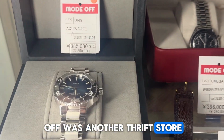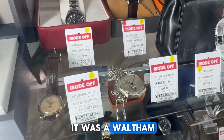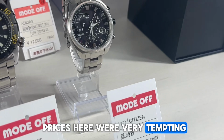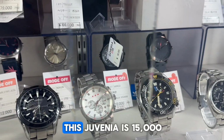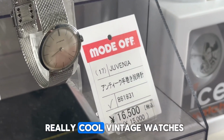Mode Off was another thrift store that actually had a really good vintage selection. I saw a pocket watch here, even though it was a Waltham. There were Juvenias, vintage manual winds, and some of the prices here were very tempting. Like this Seiko with an Eco-Drive movement for only 5,000 yen. That's like 30 bucks. This Juvenia is 15,000, which is about $100. So they had some really cool vintage watches.